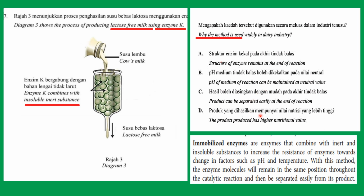Now, product can be separated easily at the end of reaction. This is correct, as we have stated here. The enzyme can be easily separated from its product. The product can flow out, like the milk that is lactose-free, but the enzyme is still attached to the insoluble inert substance. That way the product and the enzyme are separated easily. So the answer is C. Now, product produced has high nutritional value, that's also not true.